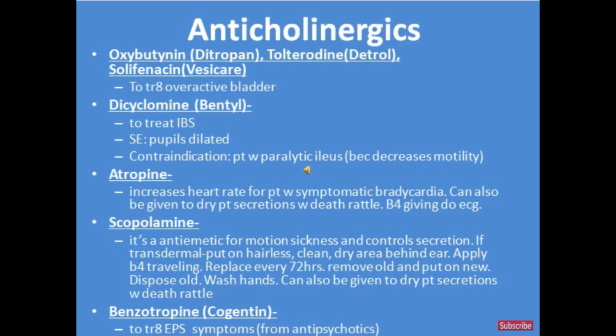And another medication that's an anticholinergic is dicyclomine. Dicyclomine is used to treat irritable bowel syndrome. As we said, can see, can pee, can spit, and can shit.